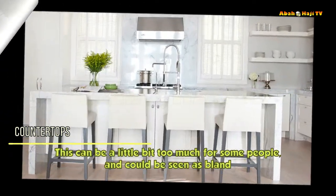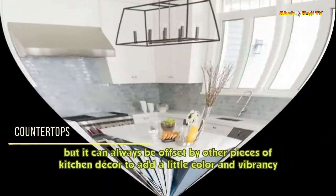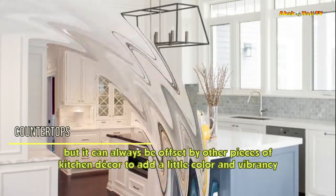This can be a little bit too much for some people, and could be seen as bland, but it can always be offset by other pieces of kitchen decor to add a little color and vibrancy.